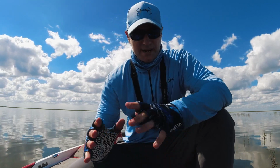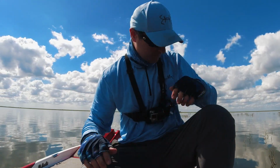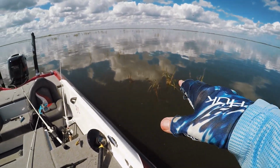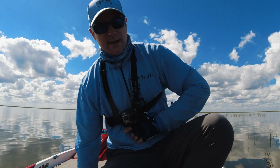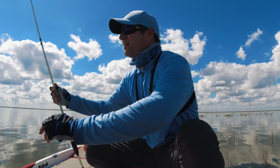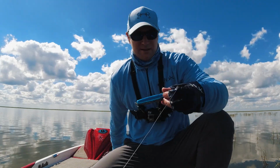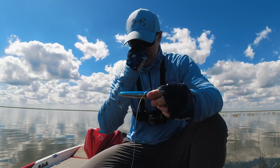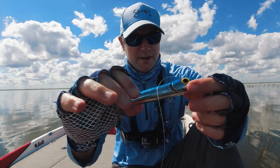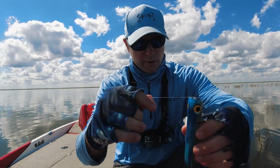Now that fish hit by some grass. I don't know if you can see with this camera right here. That's grass all right here, and I'm throwing a chug bug. Oh, I gotta sit down. I'm throwing a chug bug right here. This is a big chug bug, saltwater version.